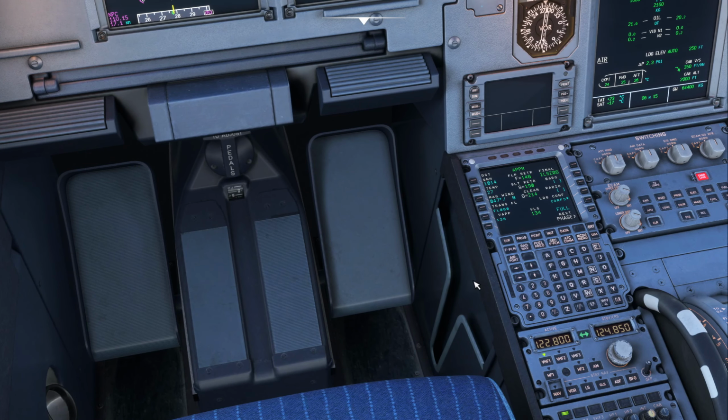Minimums wise, we're going to go over to the charts. We're using the ILS approach runway 06 here, so that's going to be 680 feet barometric.